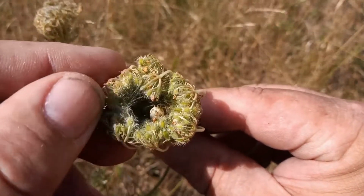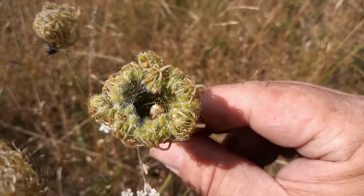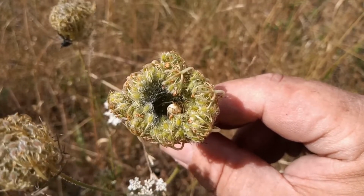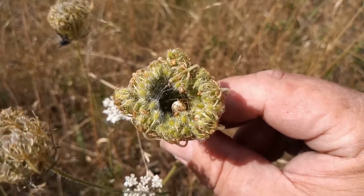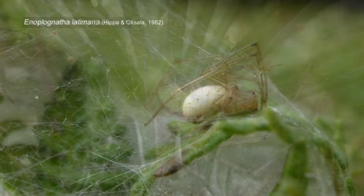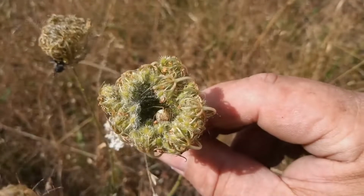There's one or two of these, and this is a female, and it's probably one of two species. It would be wrong for me to suggest that this is one species, but it's Enoplognatha anyway, and it's either Enoplognatha ovata, which is sometimes called the candy stripe spider, because the abdomen can be beautifully decorated in pink. The other species it could be is Enoplognatha latimana. Now that's the species that does occur in Nottinghamshire, and it's usually found in a more heathland type spot.